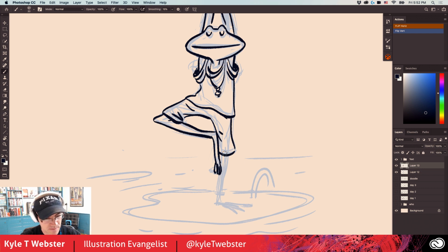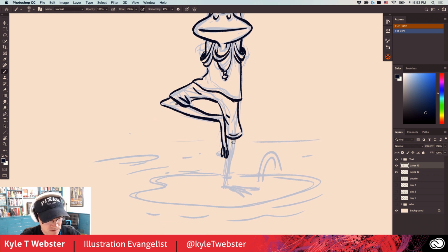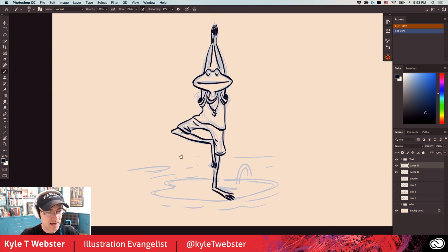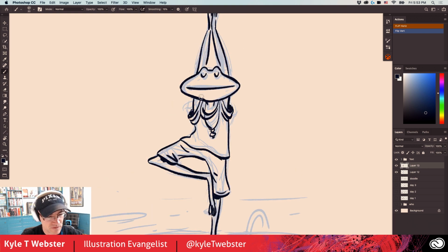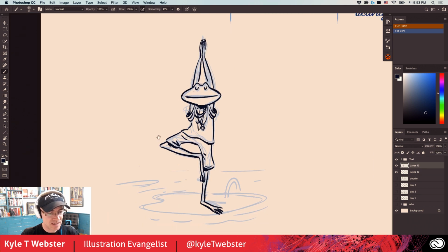There you go. Look at that. And get this leg down. It's okay to change the drawing, folks. If you feel like you got to change it as you're going, do it. Don't ever feel like you're committed to something with these kinds of drawings. You got to make them work in the moment, right? That's important. Added some chains.